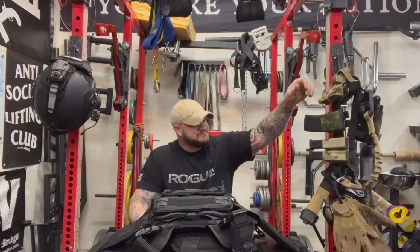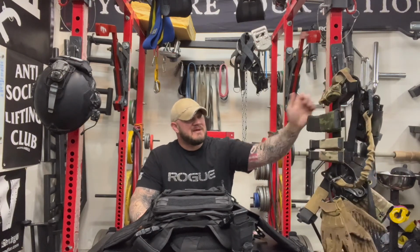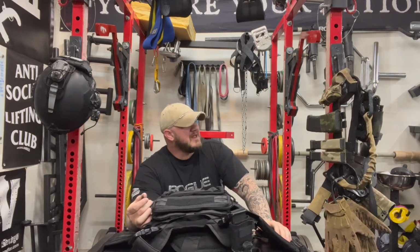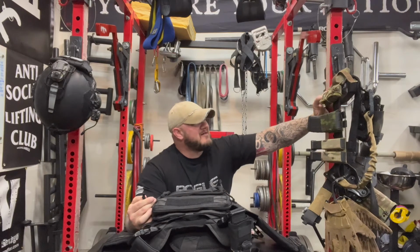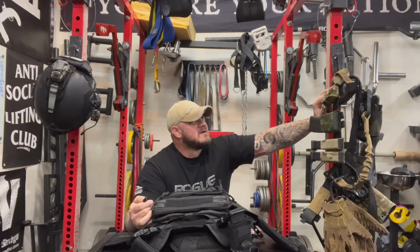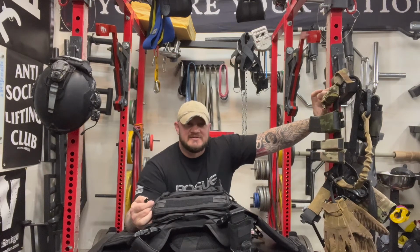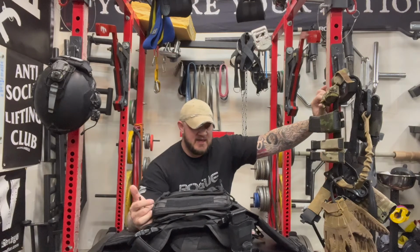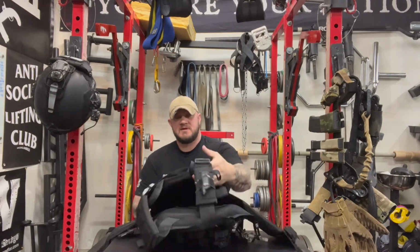Let's see. Flashlight. I mean, you can pick and choose whatever flashlight you want to use. That's an Inforce that I bought like a million years ago. Like I said, this is my range bag, or my range belt, excuse me. You can spend $1,000 on a Surefire if you want. My preferred light actually is up here.